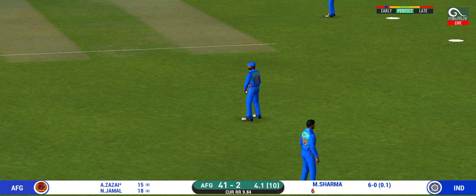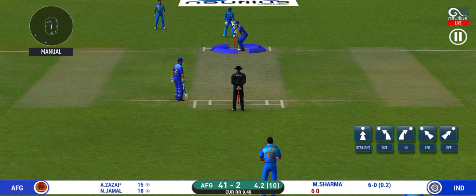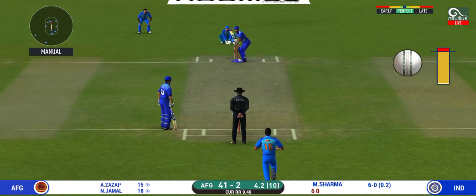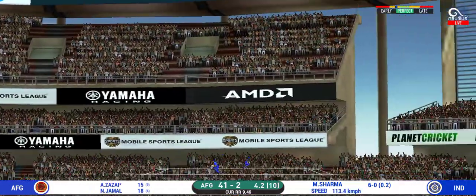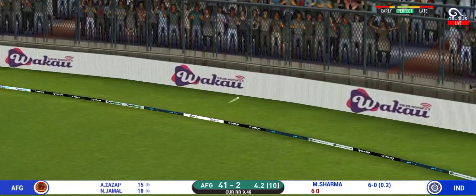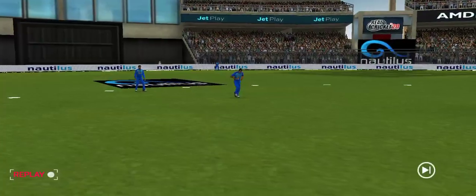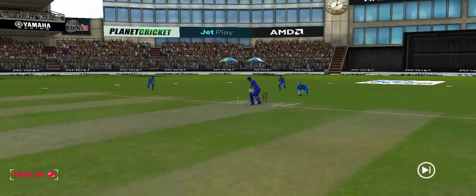Batsman can't find the gap. It's straight to the fielder. Slips in place. That is in the air and in the gap as well. Goes for four. He has picked up the length on that so early.